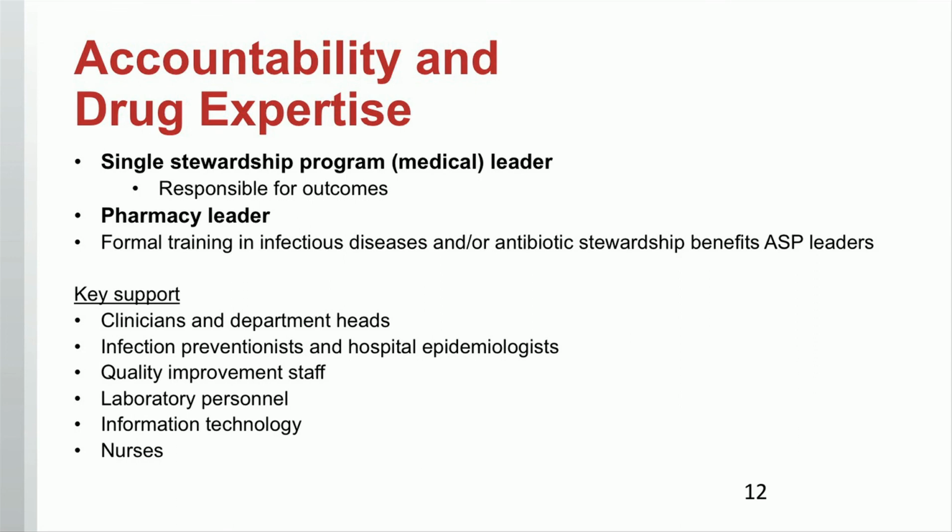The accountability and drug expertise are really having those leaders down on paper, having a job description, or at least one line in that contract. If it's a medical director, if you're paying them, you get what you pay for. So usually stewardship will pay for itself, but they have to put some funding into it in the beginning to be able to show results. If you don't pay a medical director, they're not going to do much for you. It's going to be hard to gain traction.